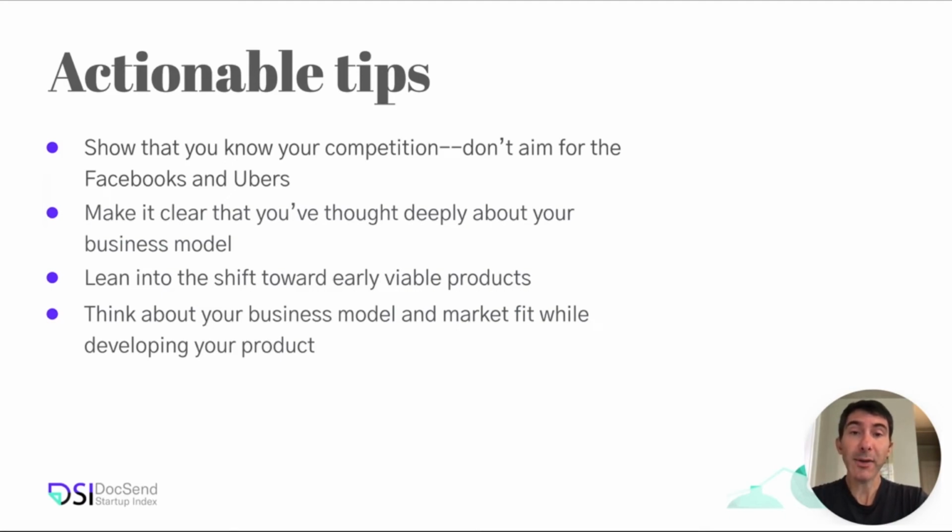Finally, think about your business model and market fit while developing your product. Don't just start thinking about these things when you're developing a pitch deck. These aren't afterthoughts and shouldn't be considered as such. Rather, think about what your monetization plans are and what your product market fit might look like while you're building out your project or your product. This will make your product look much more organic and make your business look real, frankly.